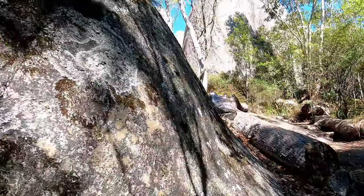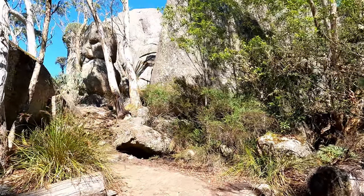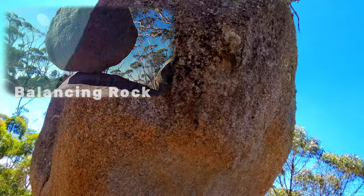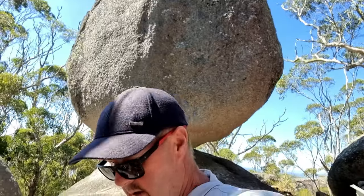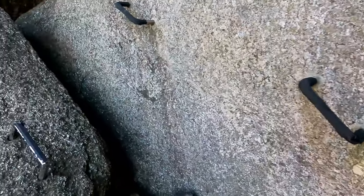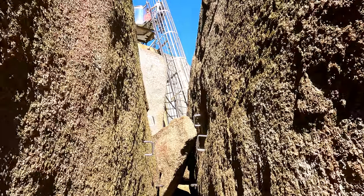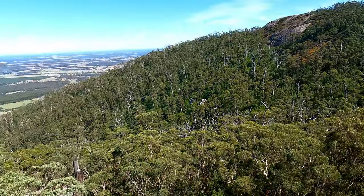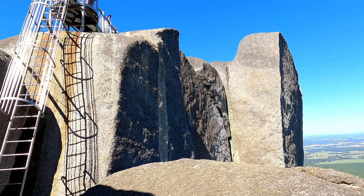Oh, I'm pooped. Nearly there, I hope. Feels like I'm nearly there. There's the first little hurdle. Up there. Wow, what a view. Just about to go up the ladder, up to the skywalk. Pretty easy by the looks of it.